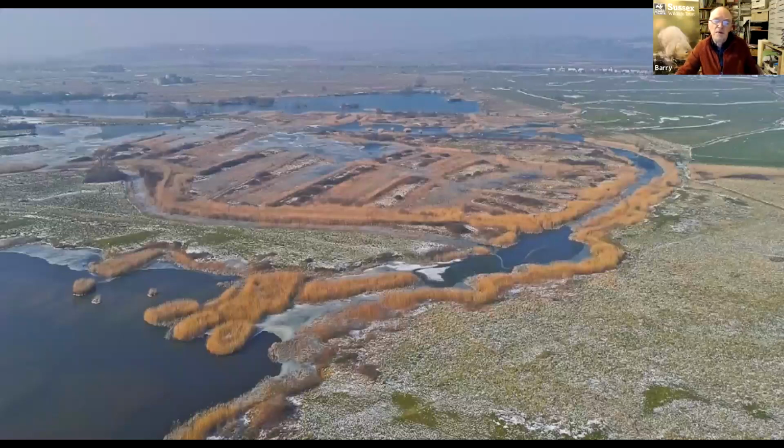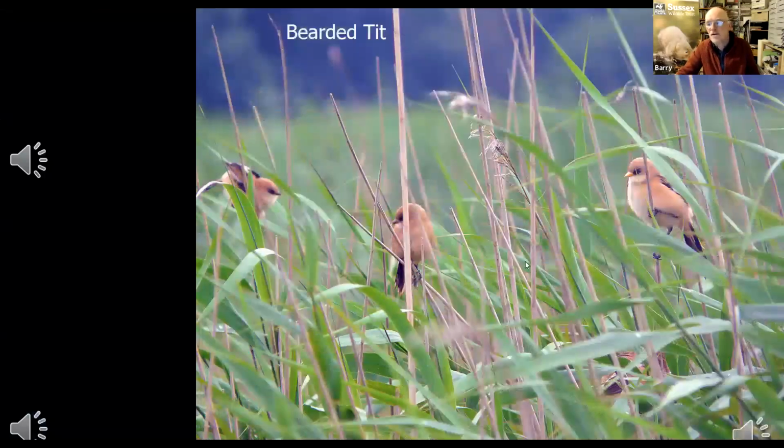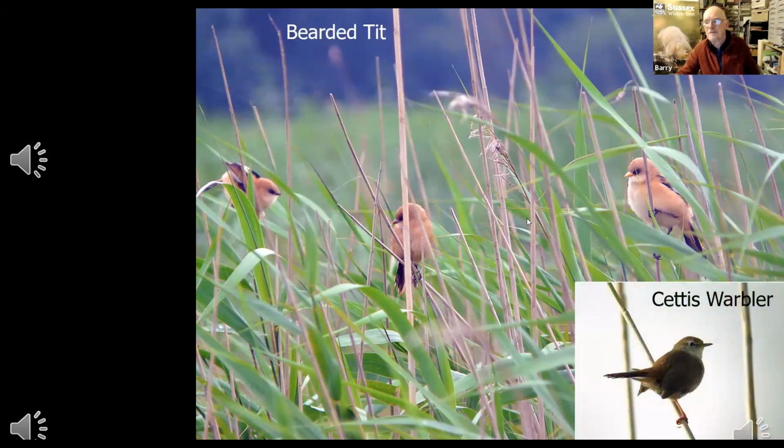So by the spring, the brown reed beds are turning into green reed beds, and they come alive with the sounds of birds. Oh, that was the wrong one.